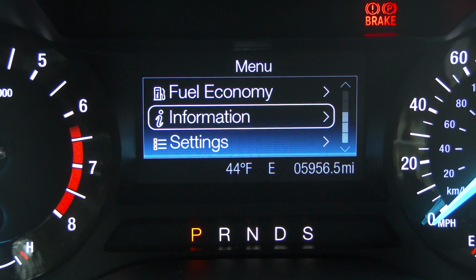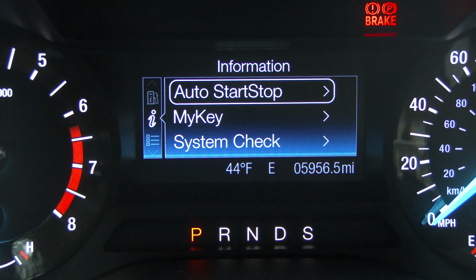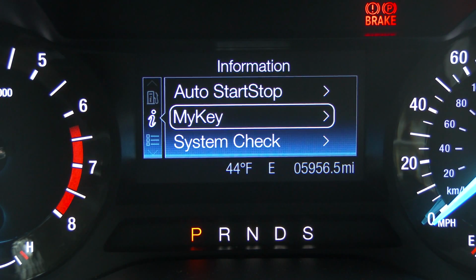If we go back, you can also see certain vehicle information on here, so you can see what our auto start-stop system is doing. You can see the status of your MyKey system. The MyKey system is kind of unique. It allows you to set certain settings on your car and certain limits on your car for people that may be driving it, like your kids. You can find more information on that on Ford's website.